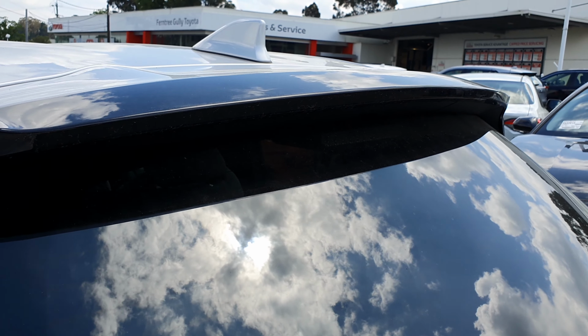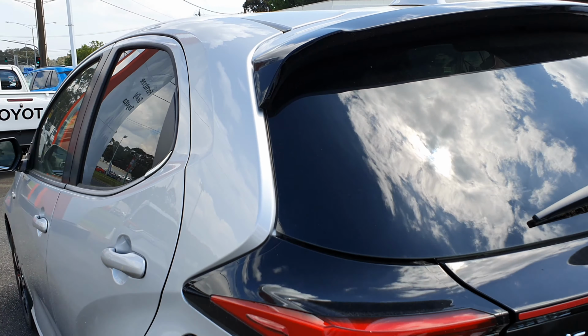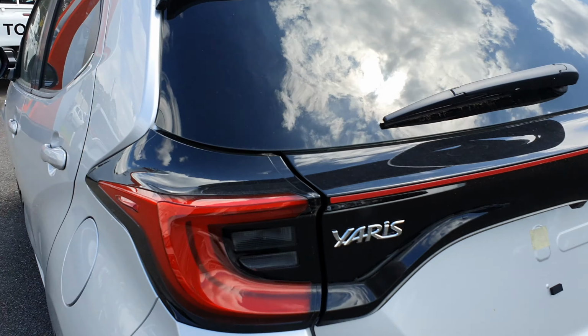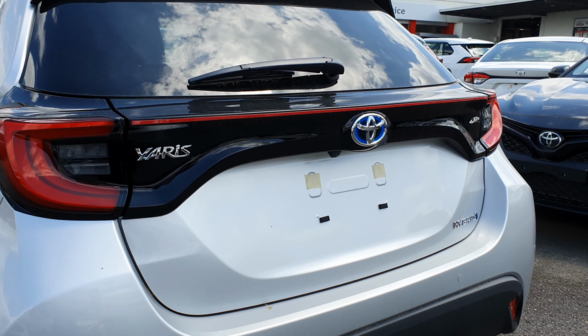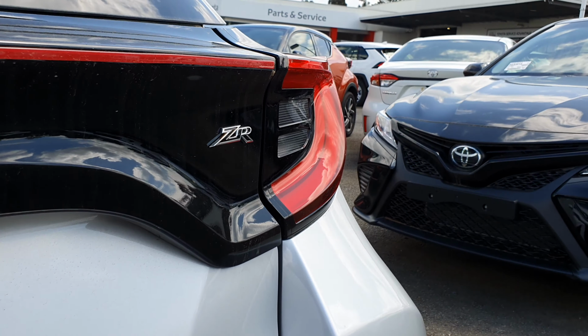So you've got your third braking light there. You've got this nice blacked out spoiler here. It kind of reminds you a bit of an RX-7. It's fully black. You can see this whole black trim there. And four LED tail lights. Also really cool. See, Yaris model, the ZR.